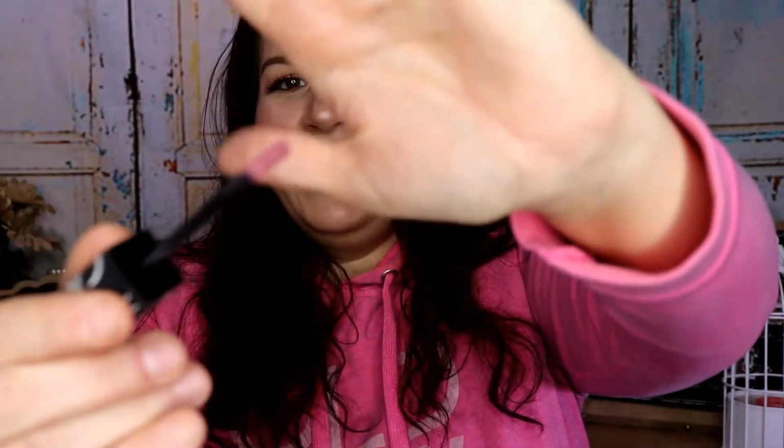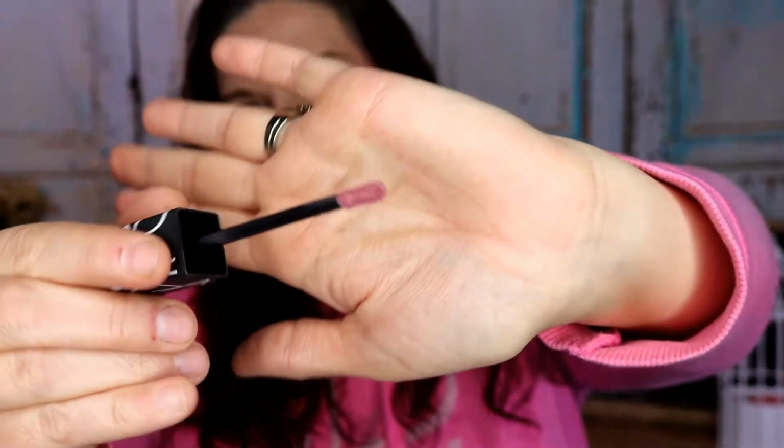The next item on my list would be the Nars Velvet Lip Glide. If you have never tried a Nars Velvet Lip Glide, you don't know what you're missing. These are creamy and smooth, and they just feel fantastic on your skin. They come in a variety of colors so that you can find one that you might like. It's one of these applicators here. It's not really a doe foot, it's more of a paddle style applicator. This is in the shade Bound.